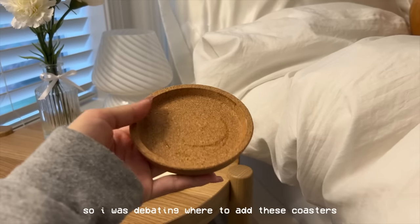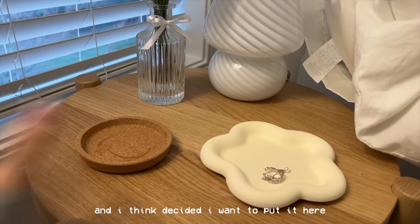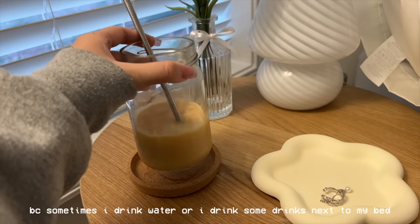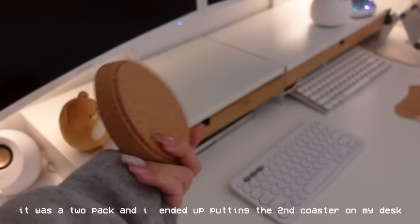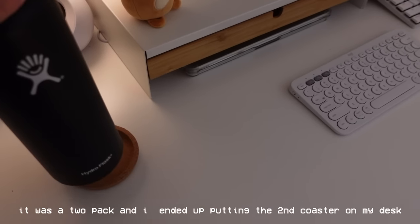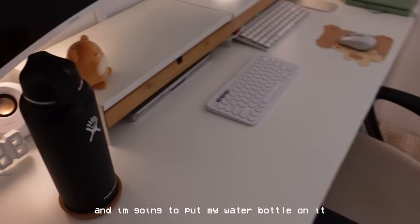So I was debating where to add these coasters, and I think I decided I wanted to put it here, because sometimes I drink water or I drink some drinks next to my bed. It was a two-pack. I ended up putting the second coaster on my desk, and I'm gonna put my water bottle so my desk doesn't scratch.